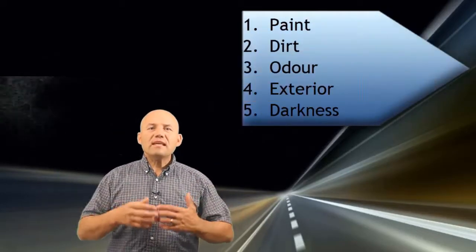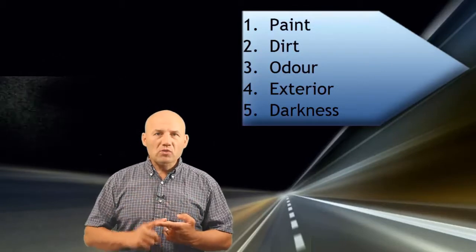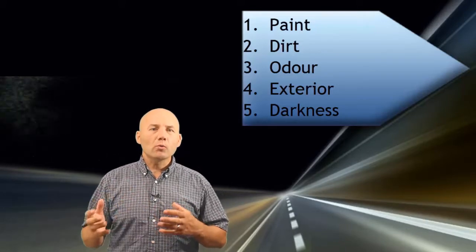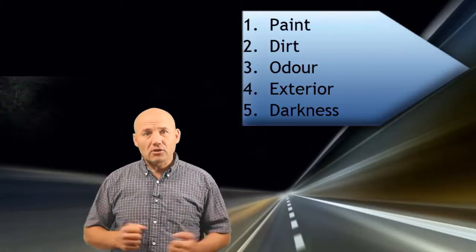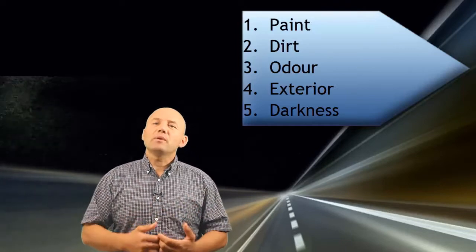Number five, when selling your home, make sure it's bright inside. Let clean windows bring in lots of natural light. Also, provide additional interior lighting. Make sure your walls and woodwork are a light color to help reflect the light and bring that lightness into your home. This is especially important in basements where they tend to be darker.